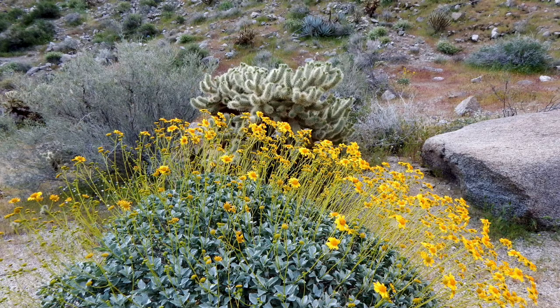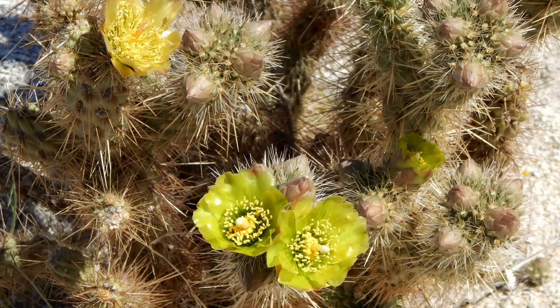Now, one thing about the cholla is, it's a cactus, you don't want to run into it, do you? And I have to tell you from experience, you definitely don't want to run into a cholla. It may just be me. I don't know. But I've been jabbed a few times by a cholla, and I guarantee you, it wrecks your day. Because at the end of each one of those little guys is a tiny little barb, a tiny little fish hook. And when it jabs into you, it will not come out.